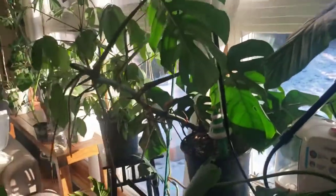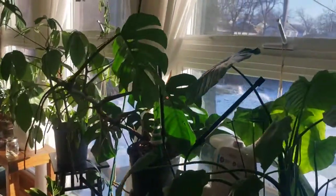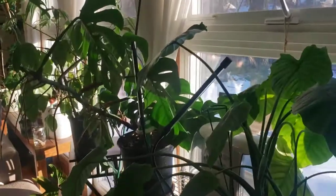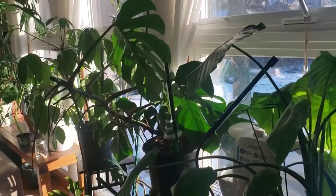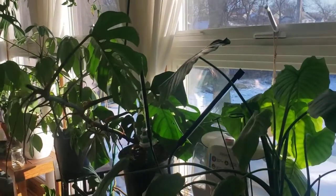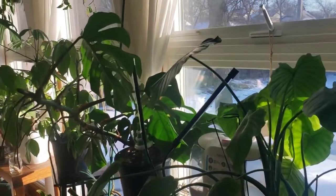I tried to give it a lot of light during the summer, but it just never really filled out that much with color. The leaves we have still have their variegation, but the new growth isn't variegated. So I don't know if I just need more humidity, more light.